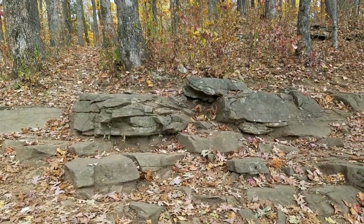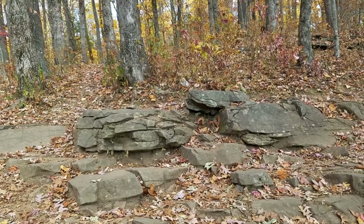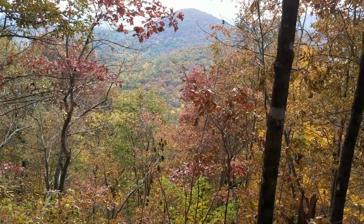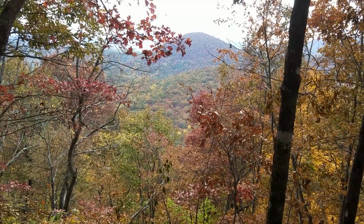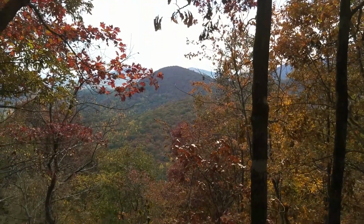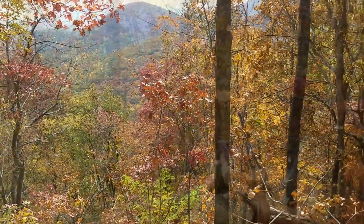Just when you are convinced that you can't go another step, your body's telling you you can't go another step, you reach a little place like this, which is a great place to sit, and you get a bit of a view like this. Those fall colors are coming through more and more every time we have an opening. For all I know, we're going to be climbing that one. I'm not sure which direction we're looking in.